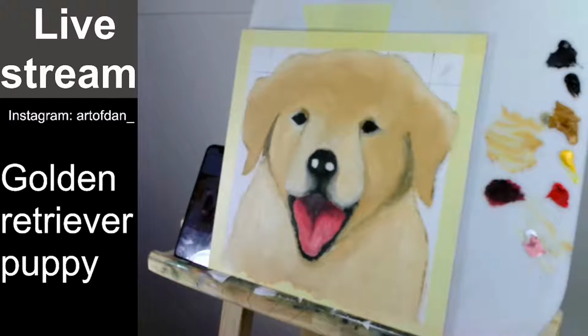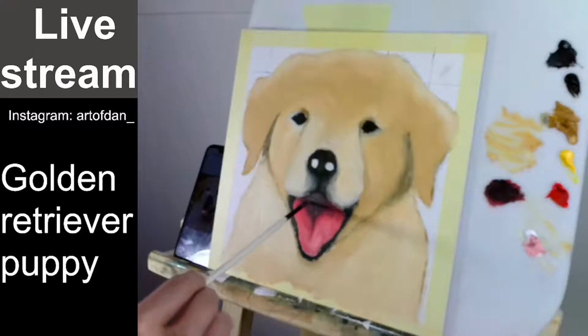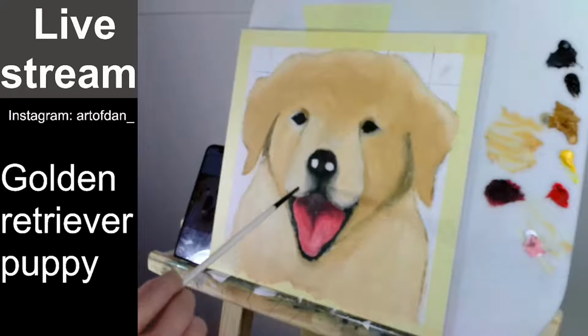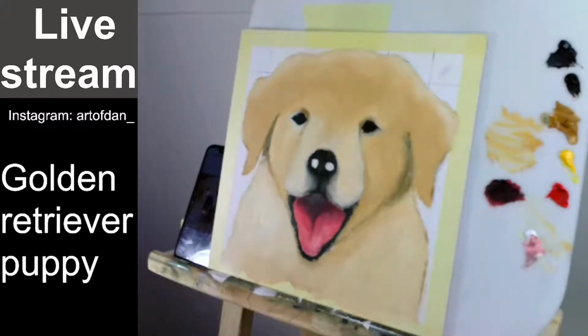Okay, I think now it's a little bit better than before, at least. We can see the shadow. Okay, let's make it a little bit darker here. Let's add some white.